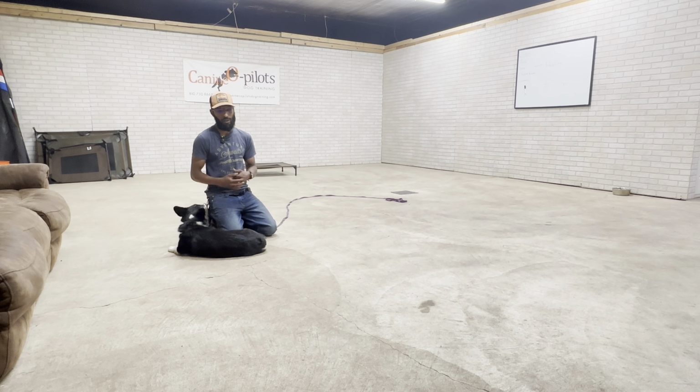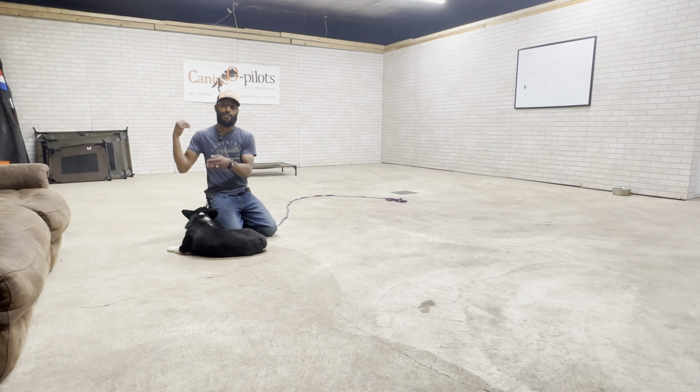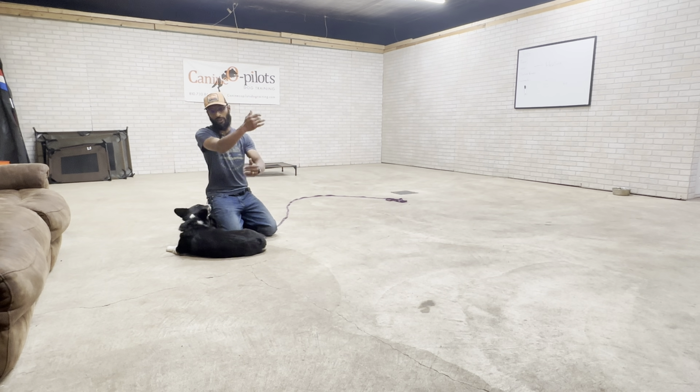rang the bell, fed the dog. With the e-collar, I'm pushing the e-collar button. I'm not waiting for her to do anything wrong. I'm not here to punish her. I'm just showing her a conditioning, right? You feel this, it's going to pair up with the food. So pretty soon she feels this and she's going to expect the food. And I'm going to do that at 5 feet, 10 feet, 15, 20, 30, so on. And when she feels it, she's going to know that I'm calling her to me.